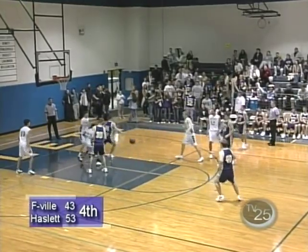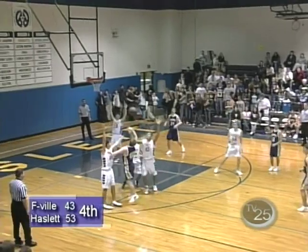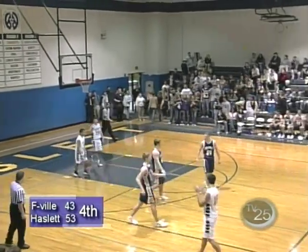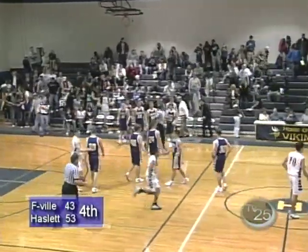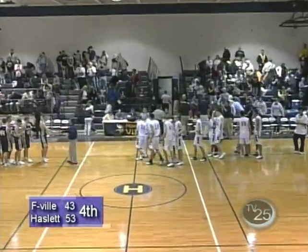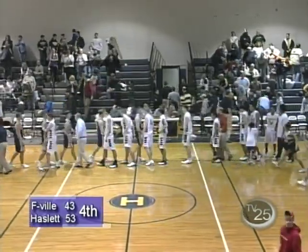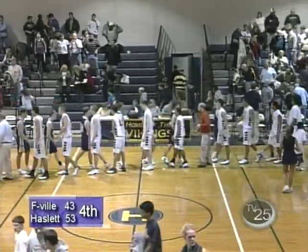Douglas with a 3, short. Under 10 seconds to remain, and Fowlerville's just throwing things up. Haslett players are just standing with their hands up as to not foul them, and the Fowlerville coach pulls his players off. It's the end of the game, folks. It's a great game by the Vikings, I'd say. Maybe not pretty at all times, but they did what they had to do to pull away the win, to win 53-43, a 10-point victory. Now, Greg, who would you pick as tonight's player of the game?